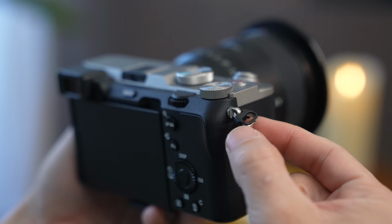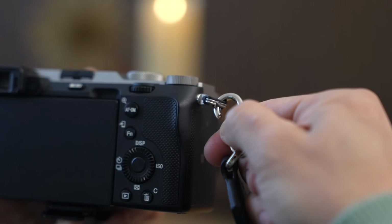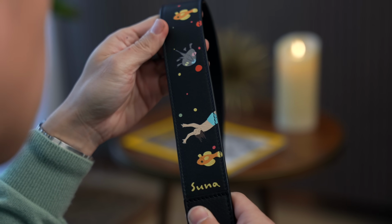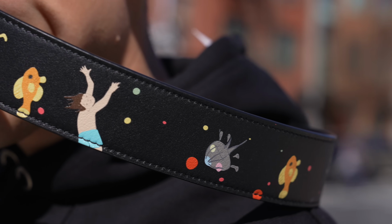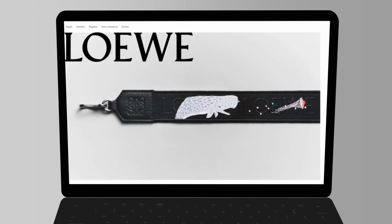Okay, let's remove this tape. Most cameras will have a ring built in, so what you can do is use the carabiner on the strap to hook on to those rings. And let's put it on. Oh, that's so cute. I really love this print from Suna. It's very whimsical. This is actually a leather strap with some of their prints on it. A lot of cute underwater artwork featuring a little boy, some fishies, some jellyfish, and hopefully there's a whale on here too. Nope, not this one, but they do have whale print on another strap available if canvas is more your jam.